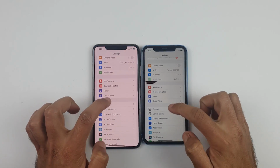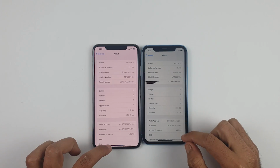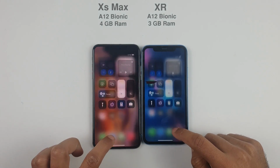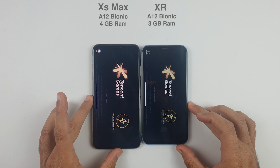But before going into that, let me just confirm that we have iOS 15.3.1, which is the latest iOS update. Also the Wi-Fi connection is the same and everything is completely turned off in the background. So without wasting any time, here we go.